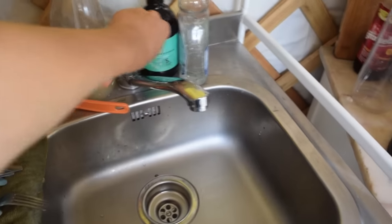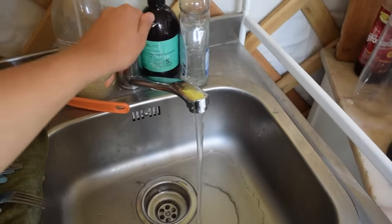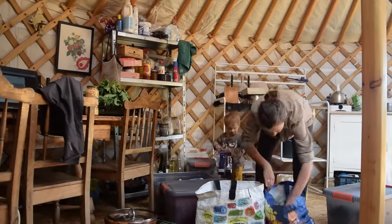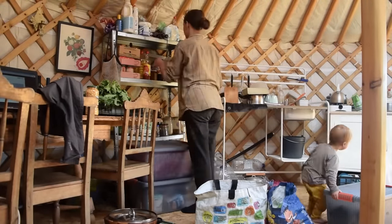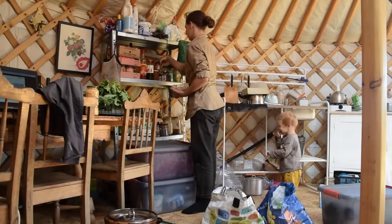We finally have running water in the yurt. This yurt has created such a lovely space for us to stay warm and dry while we clear more of the land and find a place to build our forever home.